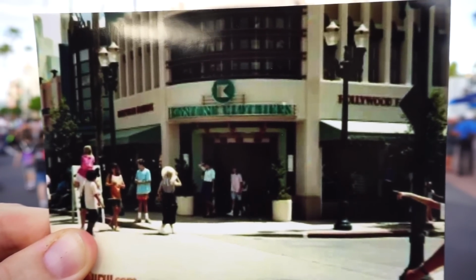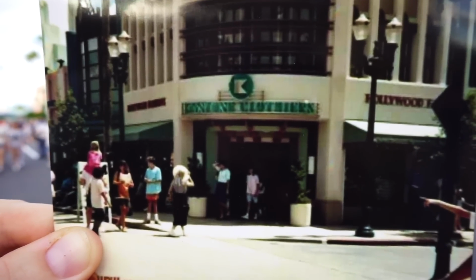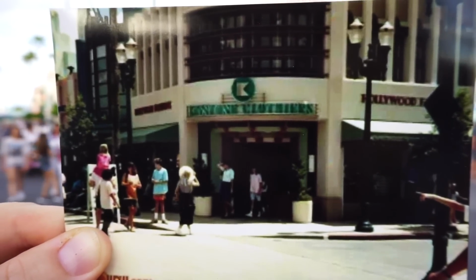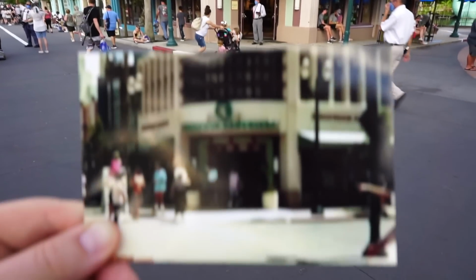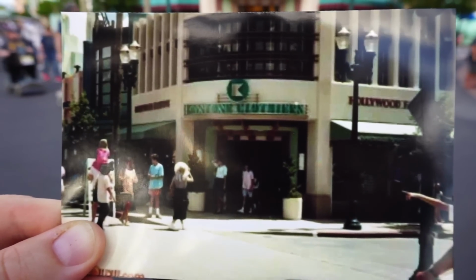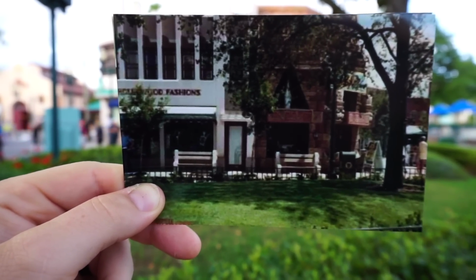Up next is Keystone Clothiers, which is the Hollywood fashion building. Not a whole lot has changed on Keystone Clothiers, the Hollywood fashion store. As you can see, I'm seeing a sign on the right-hand side, a pole that has been removed. But not much has really changed, like I said. This is one of the only buildings here that cosmetically hasn't taken a whole bunch of a facelift. Interesting enough, we have two photos of Hollywood Fashions, the Keystone Clothiers.